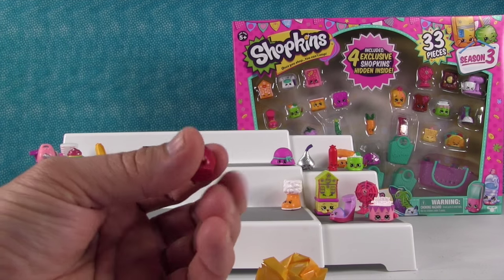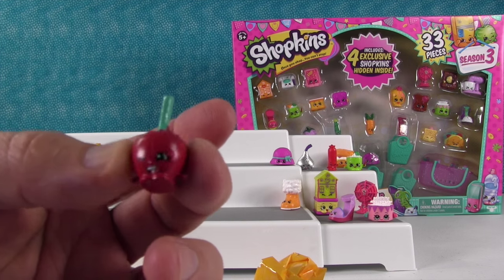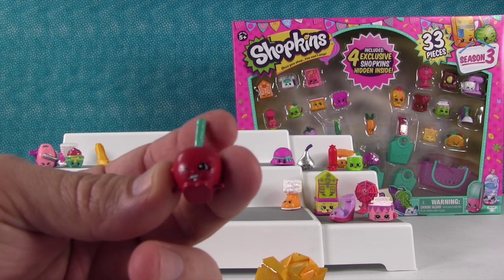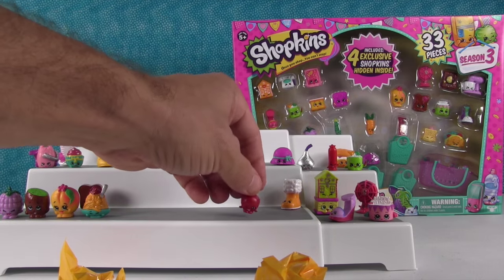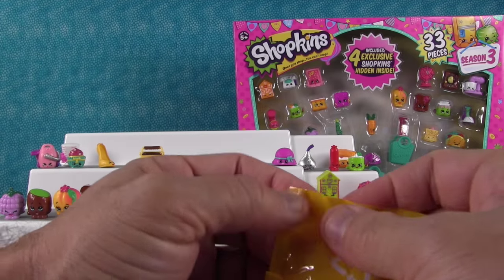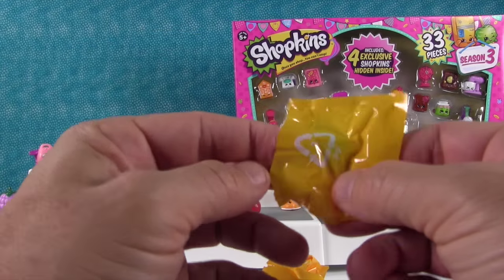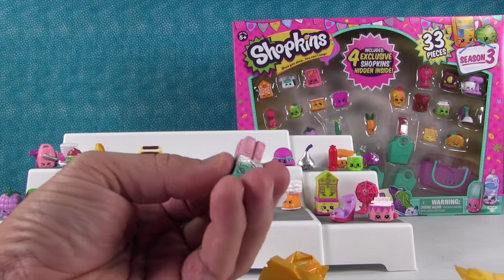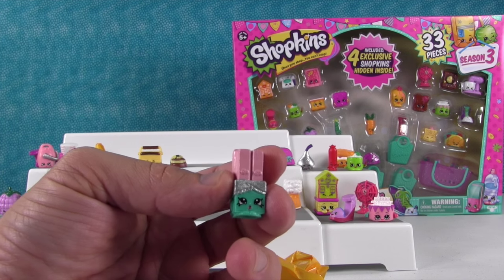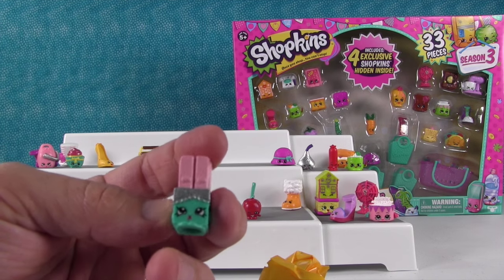First exclusive Shopkin is Candy Apple. And Candy Apple says, I can't see. This is an awesome Candy Apple. I love the red color and that turquoise stick. Okay, next exclusive. Yeah, they're staticky. Oh, nice. We got Wilma Wafer. I was about to say Wanda. Wanda Wafer. I was about to say Wilma Wedge. But it's Wanda Wafer. And look how pretty that is.